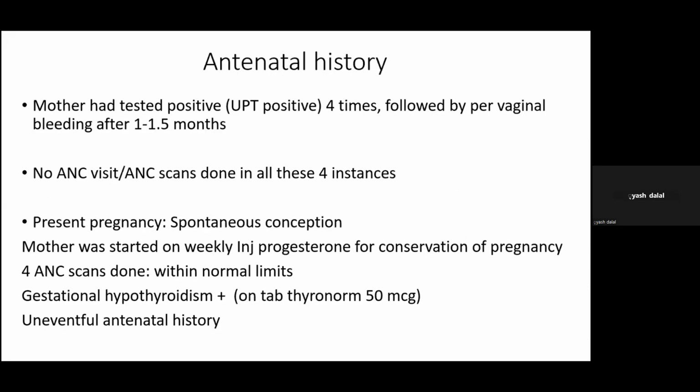Significant antenatal history: mother had tested UPT positive 4 times, followed by per vaginal bleeding after 1 to 1.5 months of pregnancy. No ANC visit or ANC scans had been done in all these 4 instances. The present pregnancy was a spontaneous conception. Mother was started on weekly injection progesterone for the conservation of pregnancy. 4 ANC scans were done during the entire gestation, all within normal limits. Mother was a known case of gestational hypothyroidism on tablet Thyronorm 50 micrograms. Otherwise, there was no significant antenatal history.